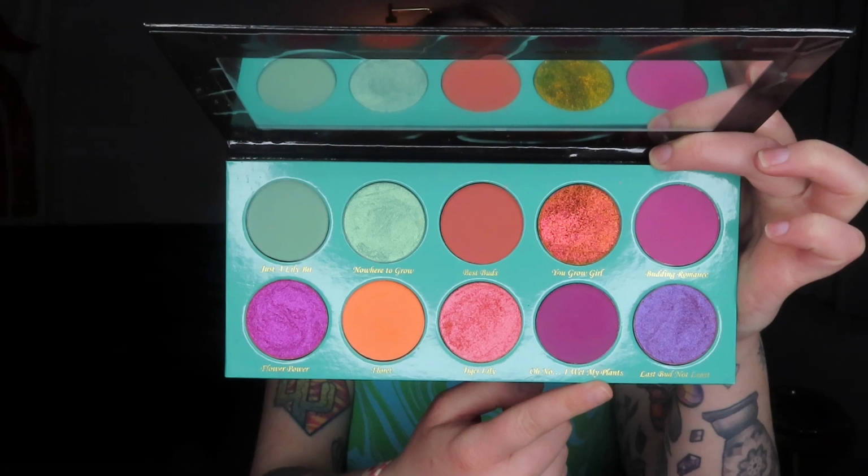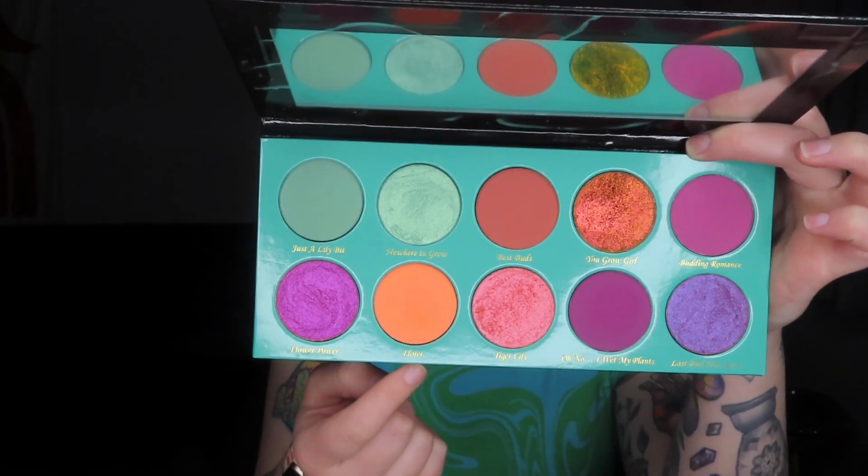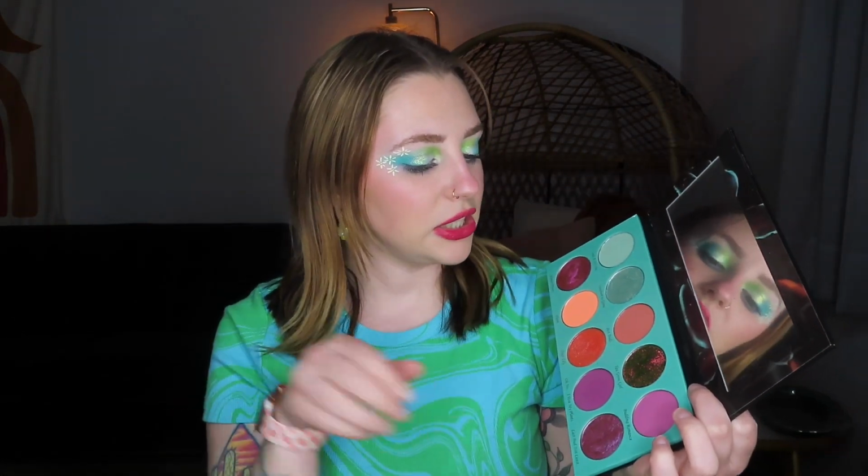I've mixed and matched the oranges and purples together and I was in love with that look. I really haven't used this palette a whole lot. It kind of came out at a weird time last year, so I didn't have much time to create looks with it, but I want to make it a point to use this palette quite a bit in the spring because I really want to try more from Klarity Cosmetics. So love this palette, can't wait to use it some more.